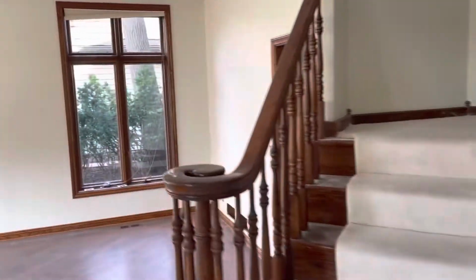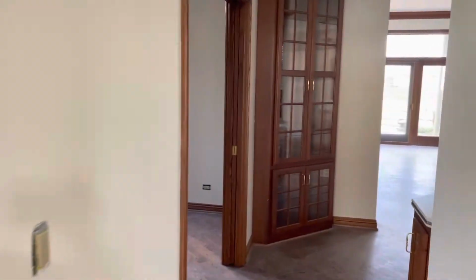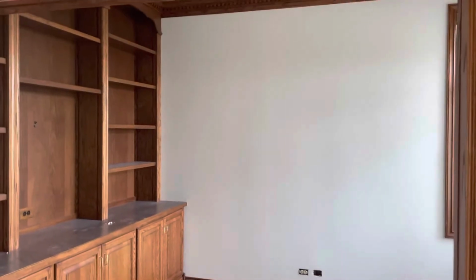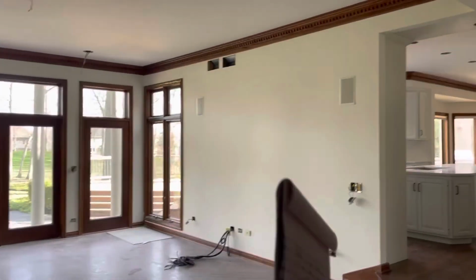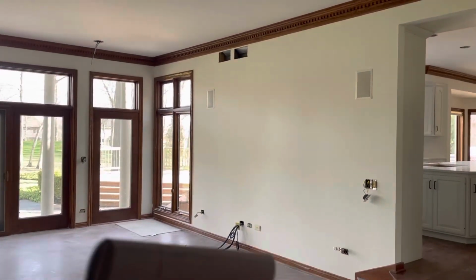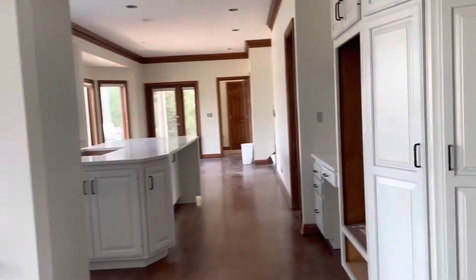Where else were we? Library. So in this hallway was the same wallpaper that carried through to this family room. The library was a dark green wallpaper, so that got taken off. Everything got painted in there. In here, they had intercoms on that wall that got patched and repaired. Wallpaper in this room got taken off. And then the kitchen was a decorative finish with glazing and sponges.